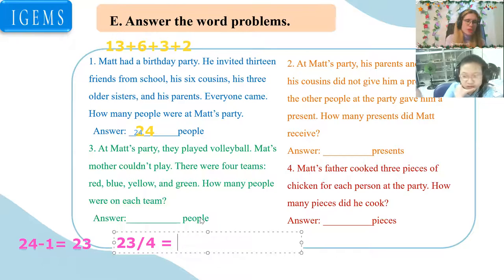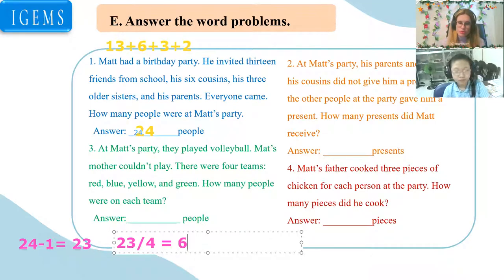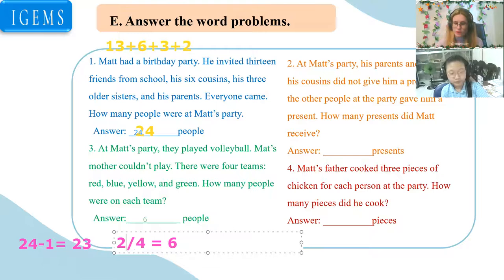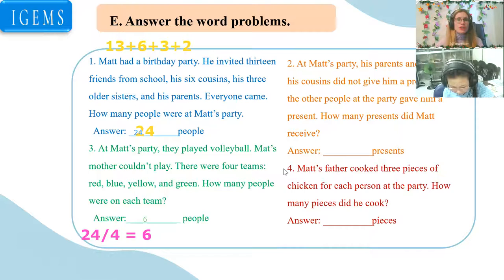So each team, in each team there's gonna be 6 people. Okay, so let's assume that Matt's mom played with, I guess. Otherwise it doesn't add up. If she didn't play, then there will be one person short in one team.